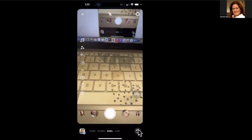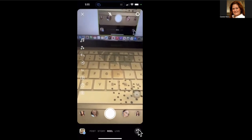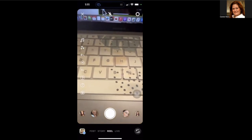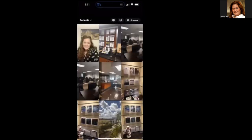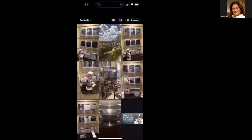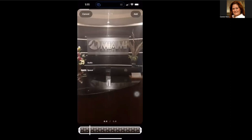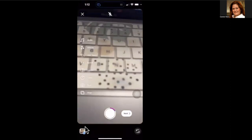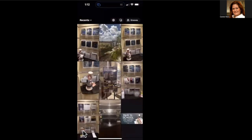I can come in and actually start to add to a reel. So on the lower hand side here, I can click plus. And one of the things that I wanted to share with you is that if you had a property and you took pictures, you could come in and do what? Add a picture, add it in, click next to add, click to add again. And sometimes this is a little easier.